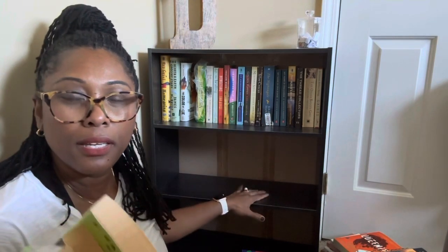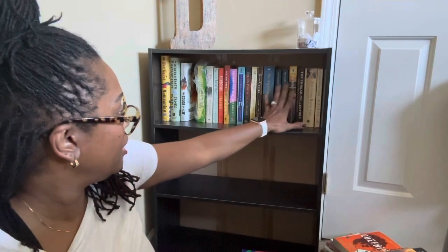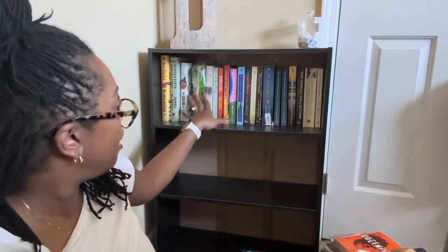I do believe that these are all the historical fiction books that I have. Now I'm going to put all of the contemporary, women's, and literary fiction on the other shelves. I do believe these are all of my historical fiction novels.